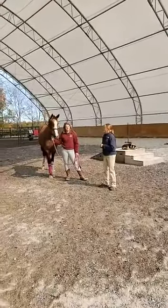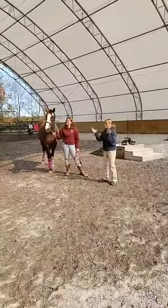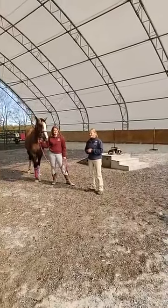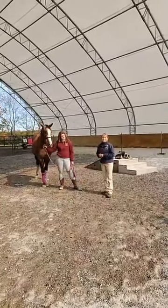Nobody's been on this horse. That's right. Since she was born. So this is a first for all of us, and we'll just have to see how it goes. And that's part of horses, is you never know exactly what's going to happen, but you try to prepare for it. So this is the Kentucky Equine Adoption Center.